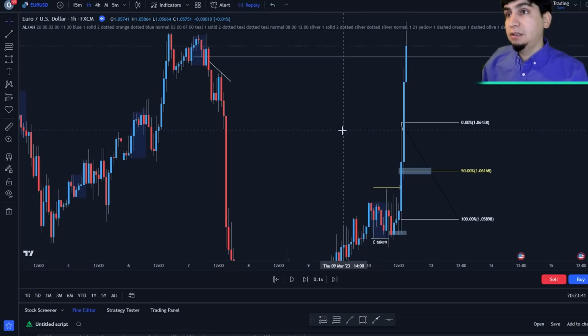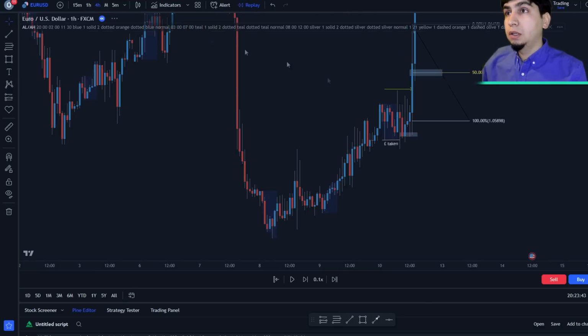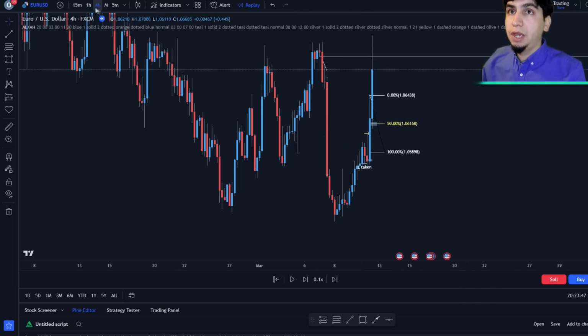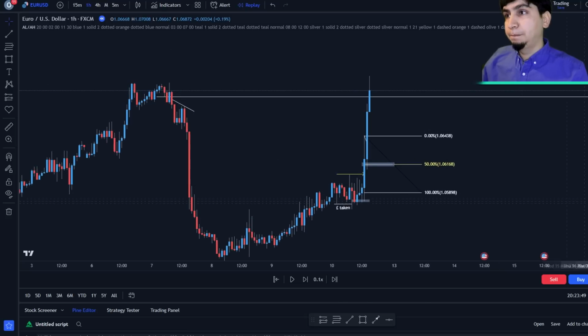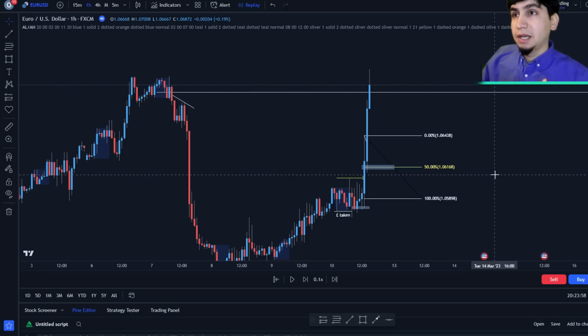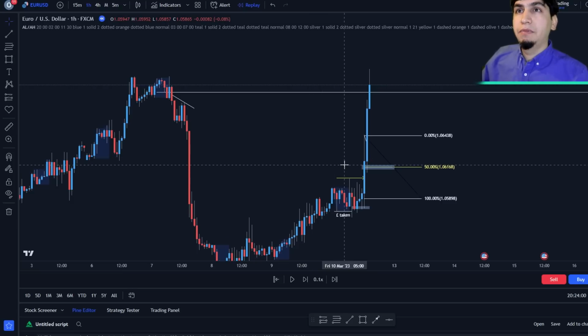So yeah, this is how I did this trade. As you can see, we started all of the analysis from the 4 hour area, waited for a lot of confirmations, and then we traded it. I didn't send it in the VIP group because it was too close to news, and it's a bit aggressive, I'm not gonna lie. So I don't like sending them very aggressive trades.